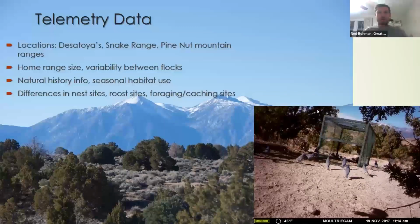And in some of our more focused studies, our telemetry studies, we've done these in the Desatoya Mountains in central Nevada, the Snake Range in eastern Nevada, the Pine Nut Mountain Range in western Nevada, just south of Reno, and a bit in southern Idaho as well. This has informed us about home range size and the variability between flocks, and some of the seasonal use of different habitat types, differences in where they roost in the home range, and where they're foraging and where they're caching. So basically, this telemetry data has informed us that our point count data is not telling us the full picture.